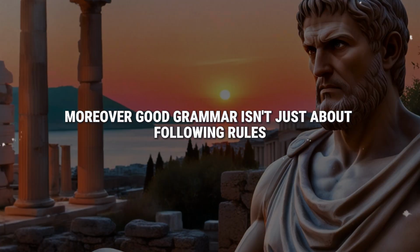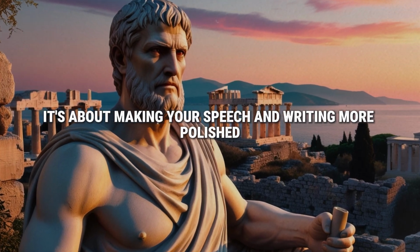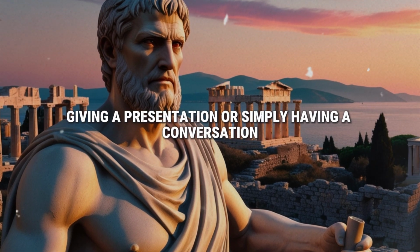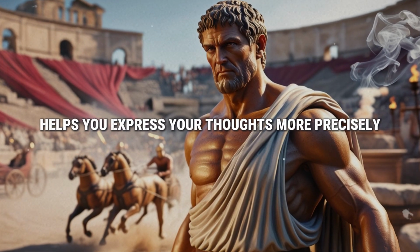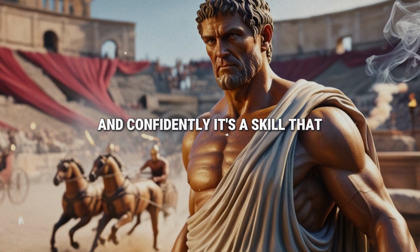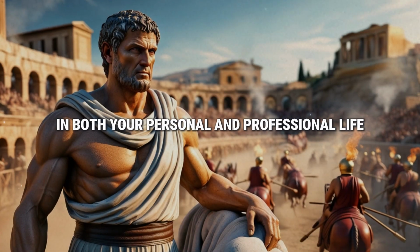Moreover, good grammar isn't just about following rules. It's about making your speech and writing more polished and effective. Whether you're writing an email, giving a presentation, or simply having a conversation, paying attention to grammar and syntax helps you express your thoughts more precisely and confidently. It's a skill that, once mastered, becomes a valuable tool in both your personal and professional life.